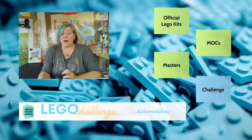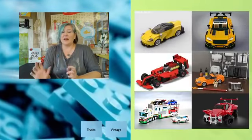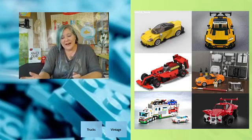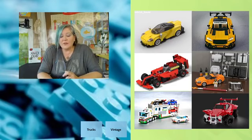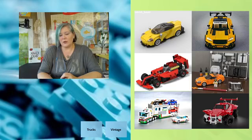All right. Moving on to some of our mocks. Okay, let's see what others are creating and how they're being inspired. So here we start with race cars once again. Here's another version of a race car carrier that someone has built. Then I love this dune buggy race car mashup, which is really fun, a really cute little build.